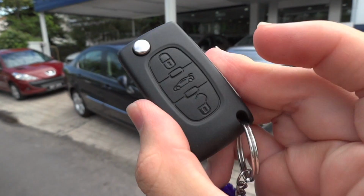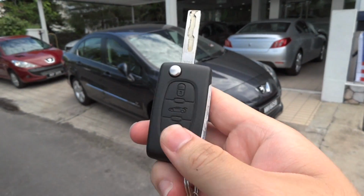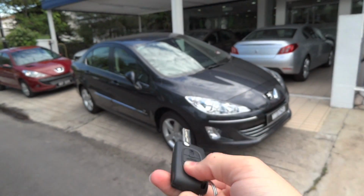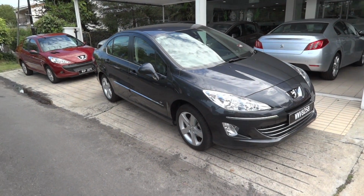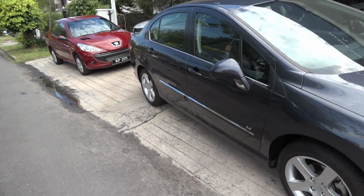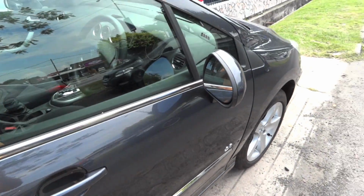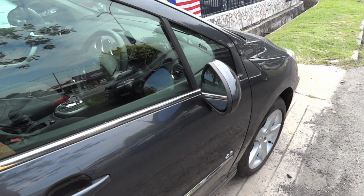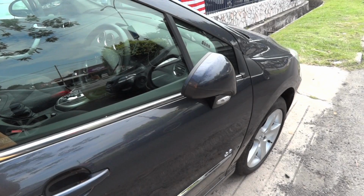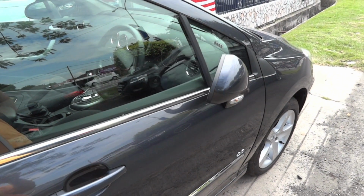So, here's the key. Let's go ahead and start it up first. As you can see, the mirrors are currently folded out. If I lock the car, it will automatically fold in. And upon unlocking, it will fold out again.